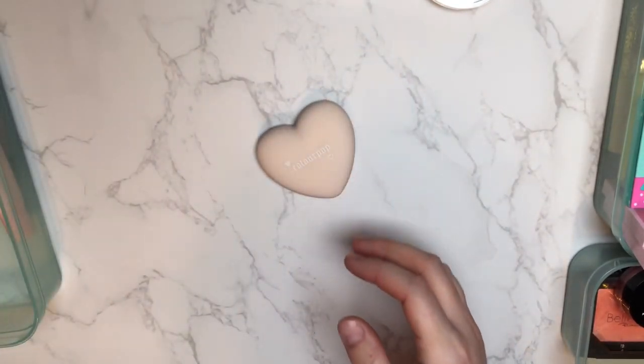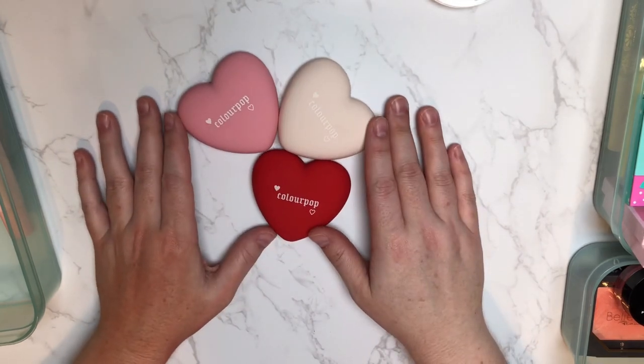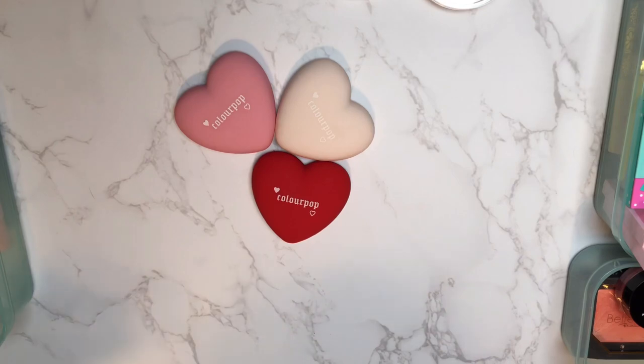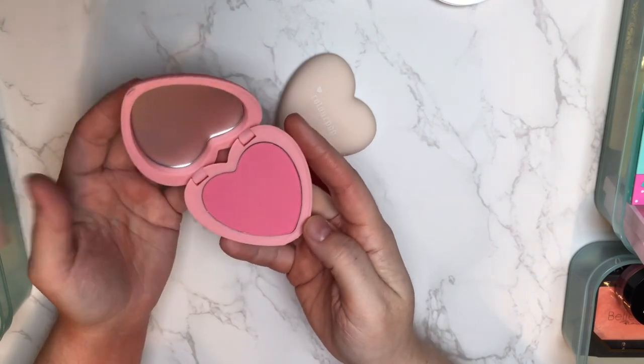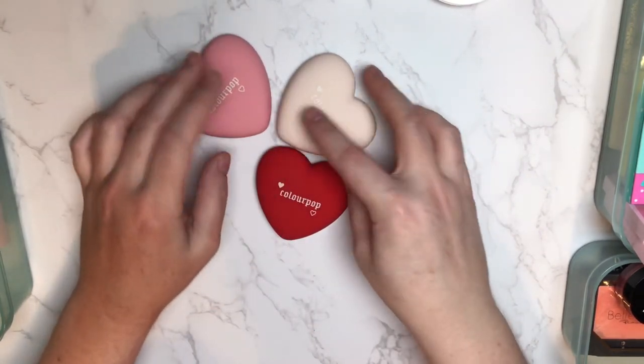Then we have these guys. These were so sought after on the ColourPop site. I bought the whole entire Valentine's collection, and I don't know why, because I really have not touched it. The mirror, I think, is the cutest thing about that collection. These were pretty hard to open. I say that, and then this one opens right up. So I love the pink one. I wear that one quite a bit.